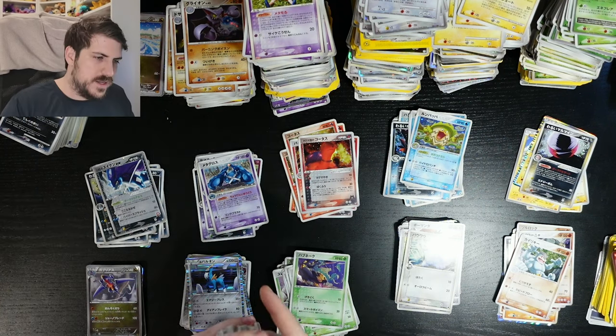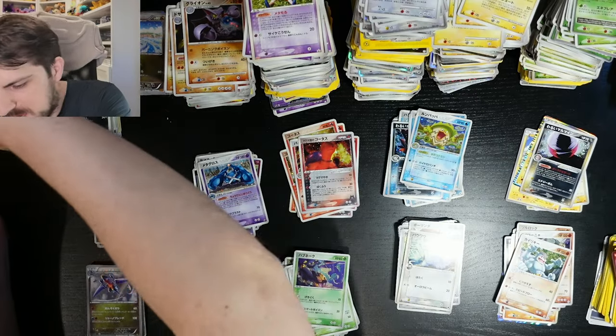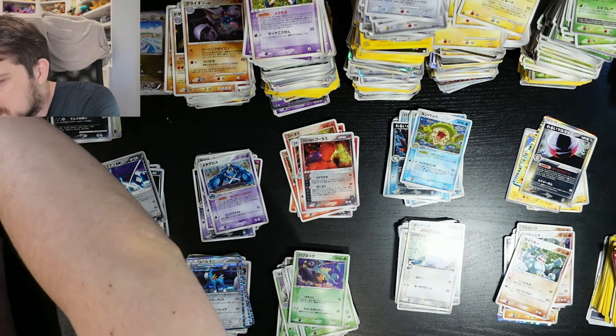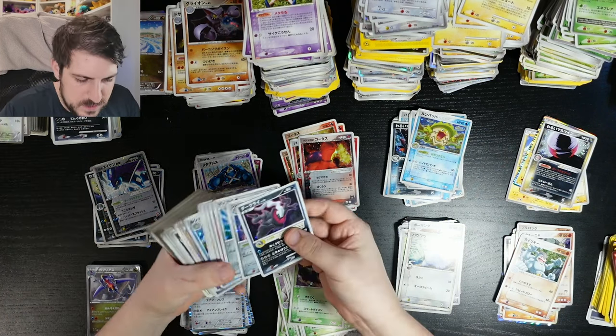Oh, I see. I did sort these. I had these pre-sorted from months ago. I actually sorted these into these stacks like 6 months ago. That's pretty funny, right? I don't think there's anything here entirely unsorted. Oh, here we go.